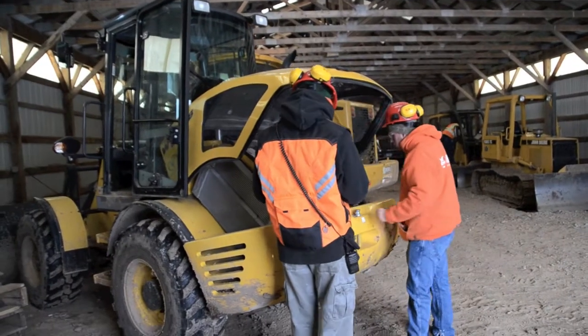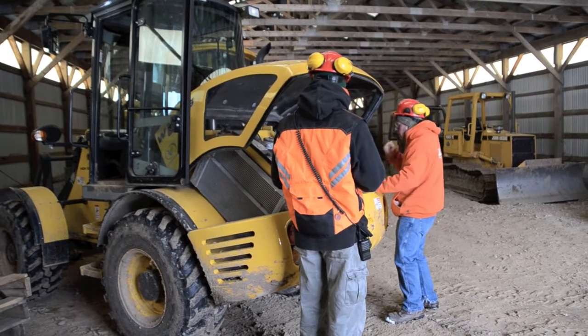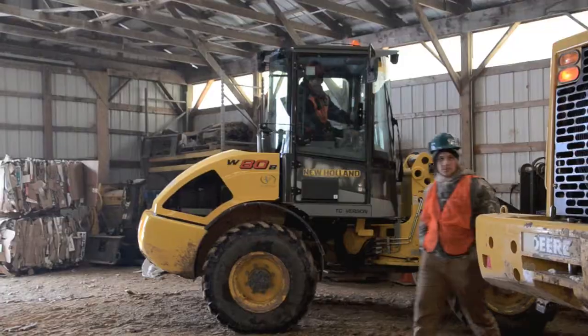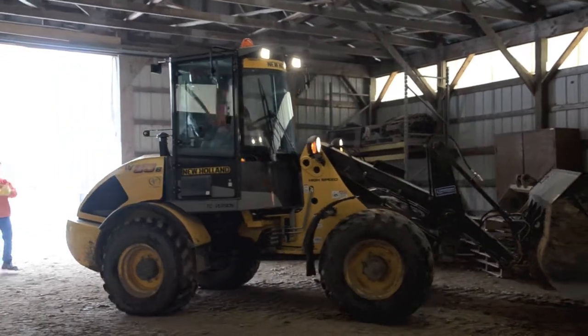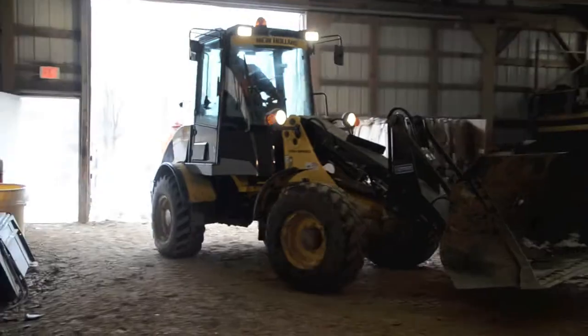The heavy equipment field is trending toward smaller pieces of machinery. They leave a smaller footprint on the job site. Furthermore, this loader being smaller in size than a previous loader that we had and another existing one that we own gives the students an idea of what it's like to run compact equipment.